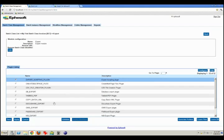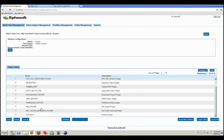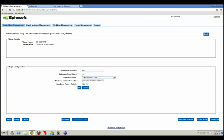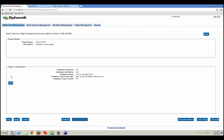And if I had a custom plugin, that would be displayed there, and then I can add that particular plugin. And if I had information that I wanted to pass on to my plugin, in this case, this is something that we'll be going over in just a little bit, which is the database export capabilities, I can put these particular pieces of information as properties, and I can create various drop-downs or text fields according to what I want my plugin to be able to handle or retrieve.